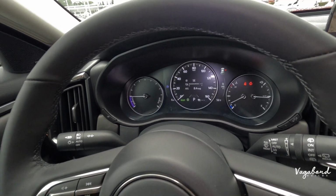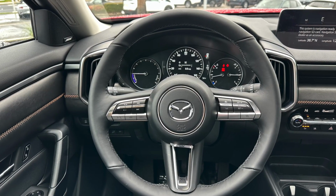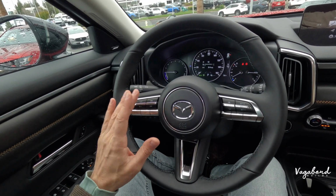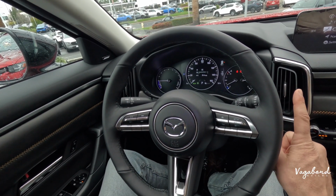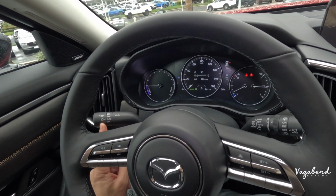On the leather-wrapped steering wheel, we have the tech controls, like the cruise control, as well as the crash warnings. On the left-hand side, you have your media controls, along with your voice, the phone, and your radio stations. Behind that leather-wrapped steering wheel, we have the lever there for the windshield wipers. On the left-hand side, lever for the lighting system.